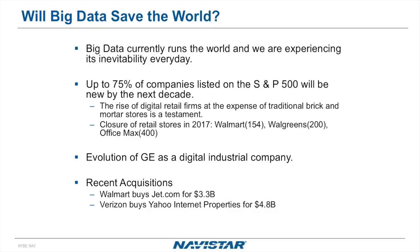I read an interesting article that projected that if the current S&P 500 companies don't adapt and evolve accordingly, up to about 75% will be replaced by the next decade. I've already talked about how thrilled and excited I am about the digital transformation happening at GE. It's another example, an industrial company becoming a data company. That's huge evidence of the impact that big data is having on our world.